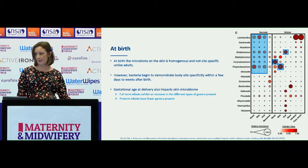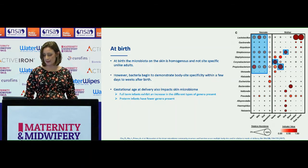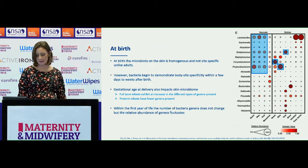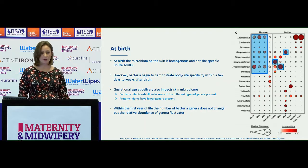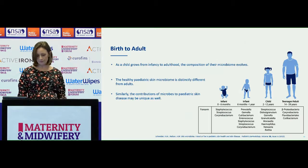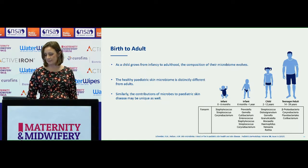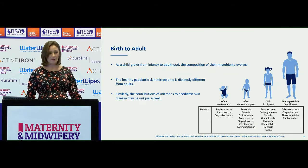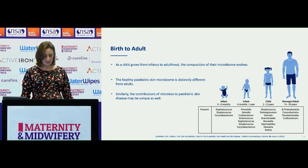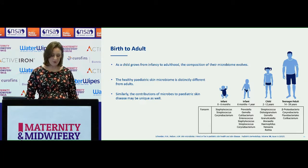Gestational age at delivery also impacts the skin's microbiome. Full-term infants exhibit an increase in the different types of genera present, and preterm infants have fewer genera present. But within that first year of life, the number of bacterial genera does not change, but the relative abundance of the genera fluctuates. As a child grows from infancy to adulthood, the composition of their microbiome evolves. The healthy pediatric skin microbiome is distinctly different from adults. Similarly, the contributions of these microbes to pediatric skin disease may very well be unique as well. The diagram on the right highlights the changes in the bacteria present on the forearm of an individual over their lifetime.